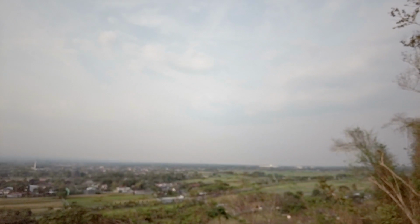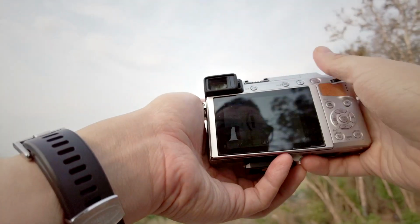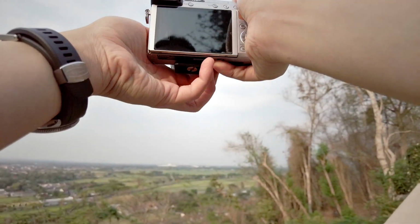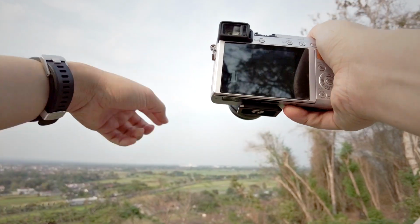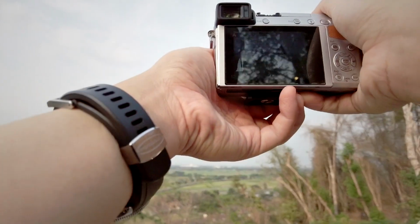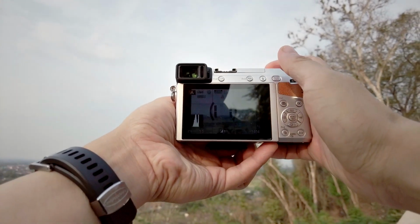I'm trying to capture those fields right there with the buildings behind as sort of a kind of leading line, using the road right here, just like a standard scenery kind of picture with the 60mm. Those white buildings over there, the big one, I think really caught my attention, so I'm trying to include it in the frame. Now this is my composition, something like this.